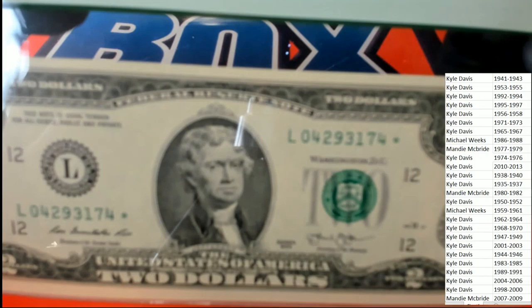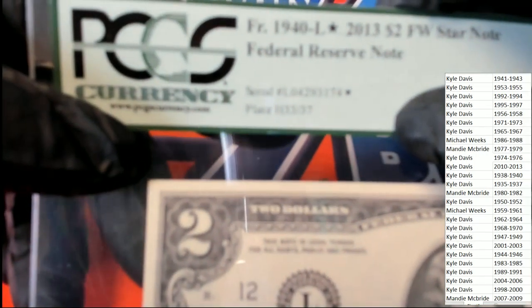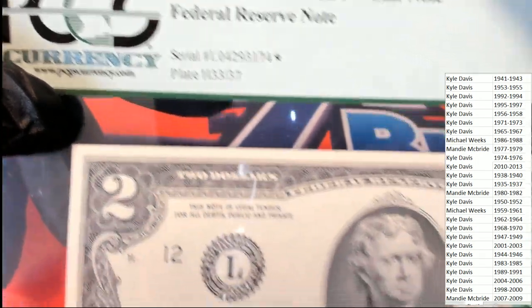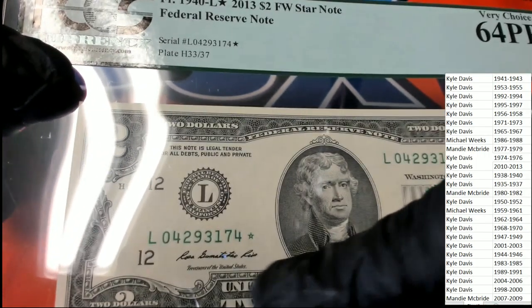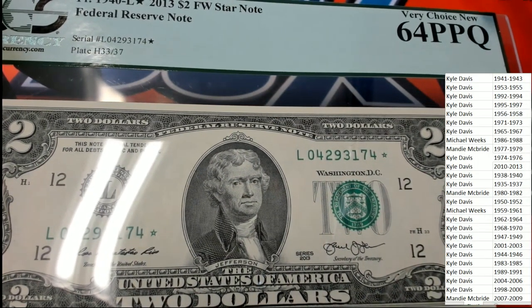Right now, we're looking for the year on this thing. I can tell you there's usually the year right there. It's also going to be printed up here. Looks like 1940. 1940 L-Star. So you can see the star, it's a star note. And so that makes it fairly significant. And there is the grade, 64 PPQ.